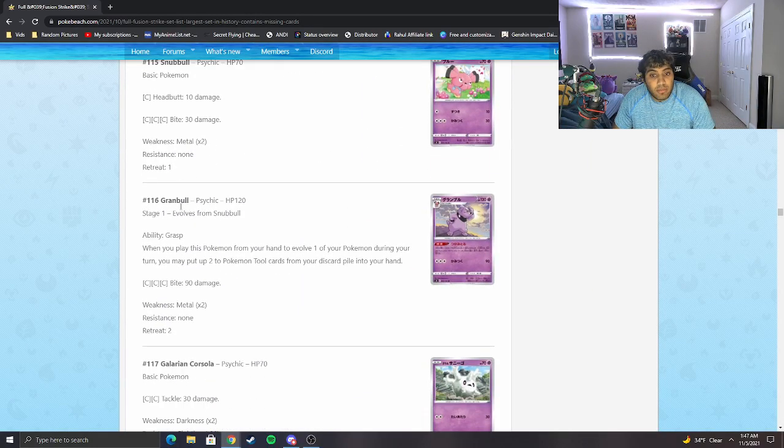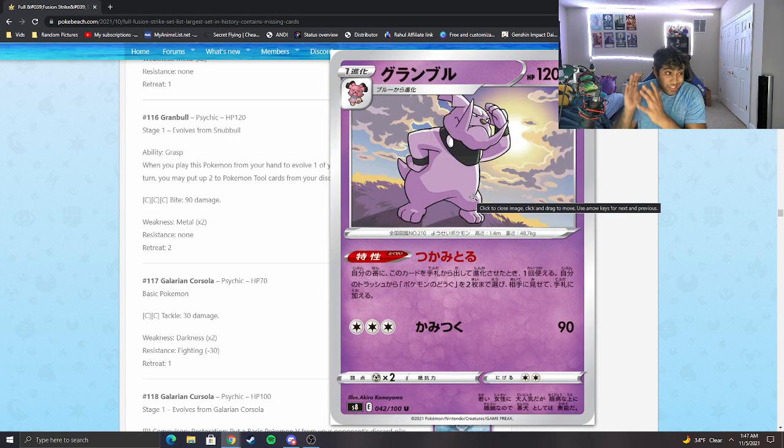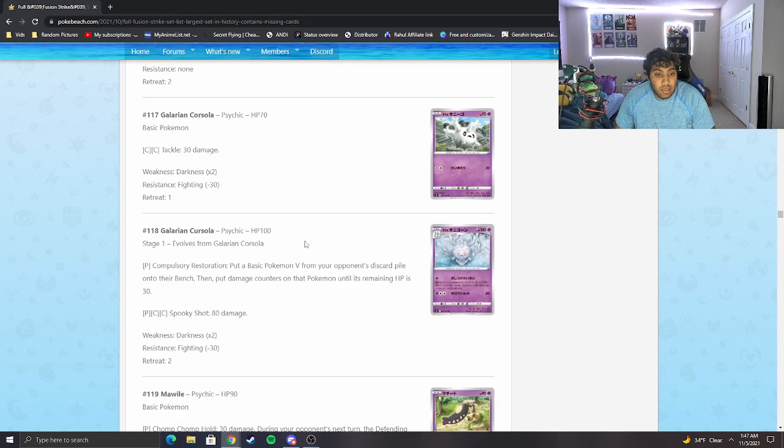Snubble, Gramble. This ability is cool to get the 2 tool cards, but again, it's tool cards. If it was like 2 items, maybe it'd be broken, I think, but I don't know. Tool cards don't do anything right now. There's nothing good with tools, or no good tools.